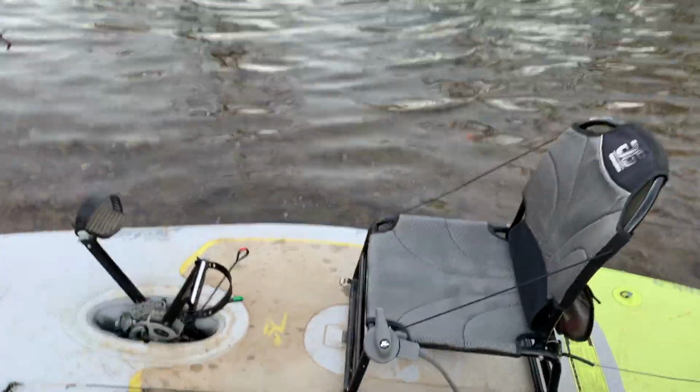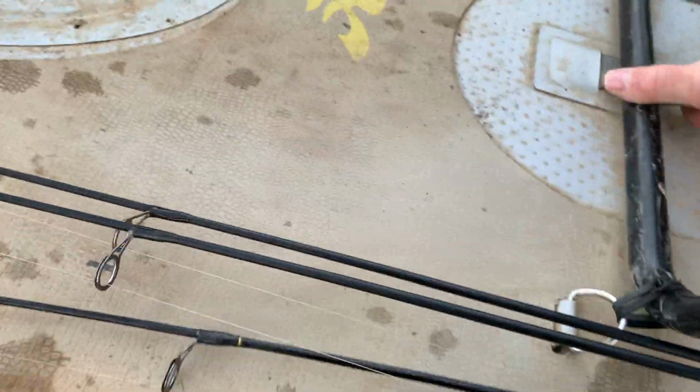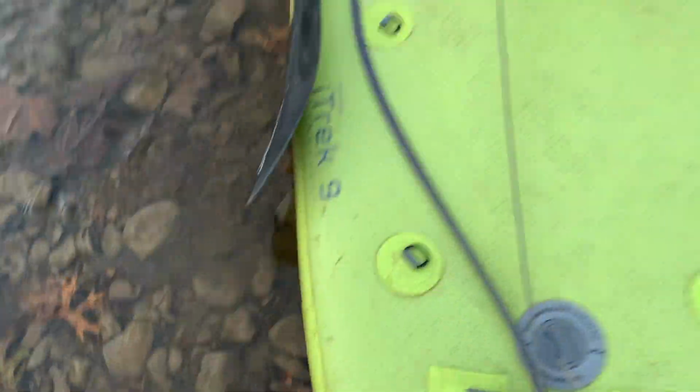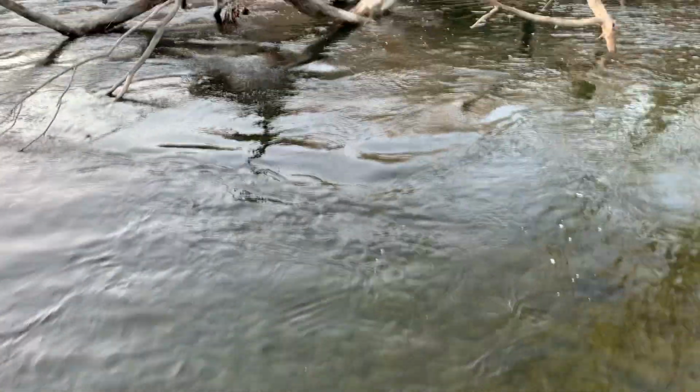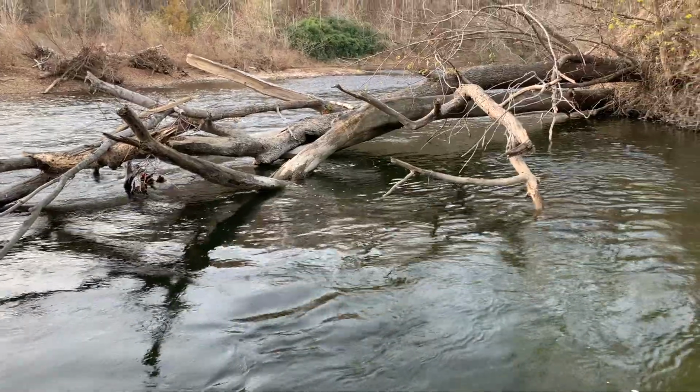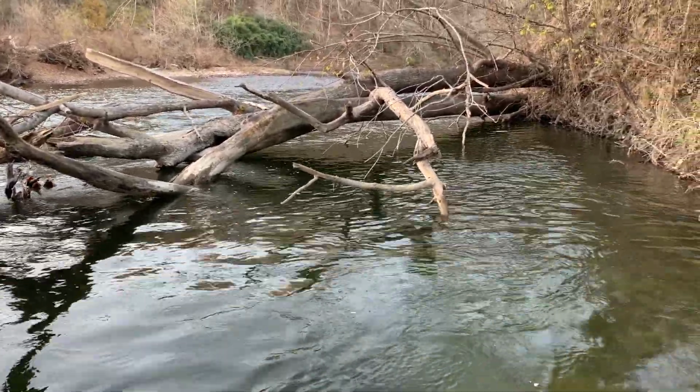Regarding portability, this is a very manageable boat. Regarding stability, this is a boat that you can stand up and pee off the edge of. That is, if you can pee standing up, i.e. not a female or a Ned rig fisherman.